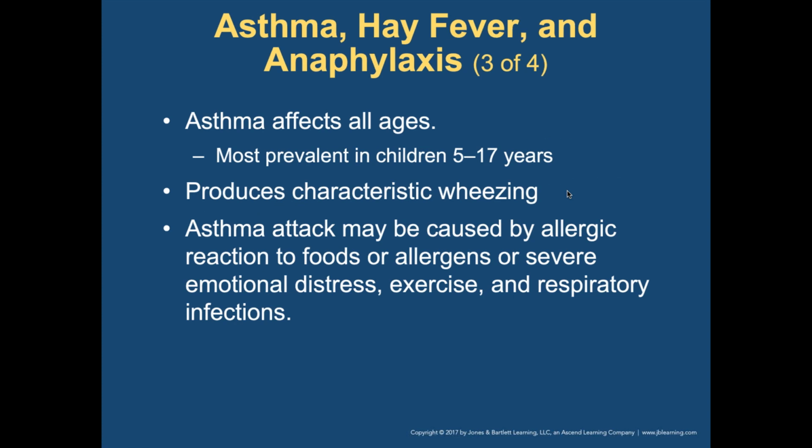It produces a characteristic wheezing, which I showed you a second ago. Wheezing is indicative of a lower airway obstruction. Wheezing may be loud enough that you can hear it without a stethoscope, or you may have to auscultate and listen for it. In other cases, the airways are so blocked that no air is moving in and out. That is a complete airway obstruction. That's when your pucker factor happens.